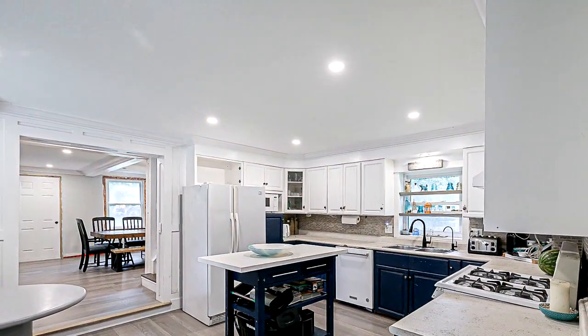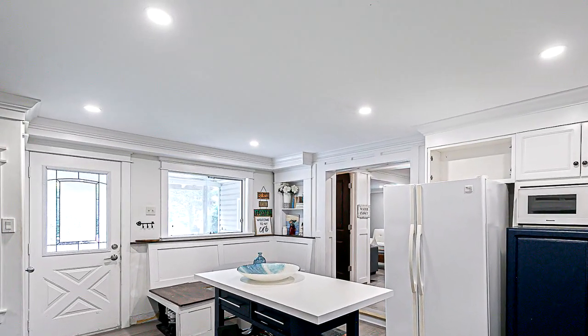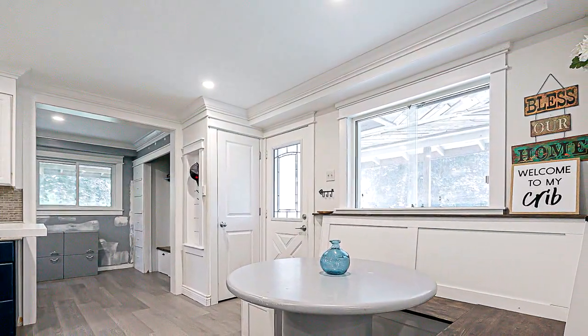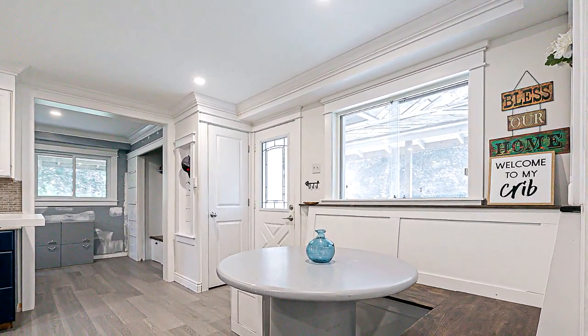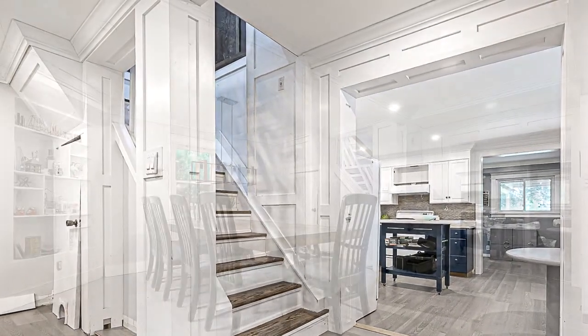Surrounded by mature trees, lush lawns, and open fields behind, the wraparound deck and beautiful yard is perfect for family gatherings or to relax and read a book. The detached double-car garage has ample room to park your vehicles or use as a workshop.